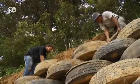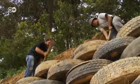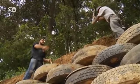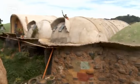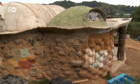There's some competitive spirit here. We like to see who can do the tire the fastest, who can do the most in one day. Jonathan always beats me, though. The sturdier, the better. Only then are the walls stable and earthquake-proof.